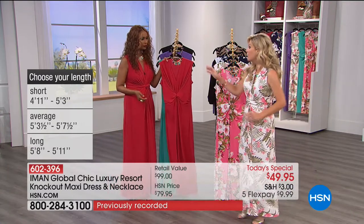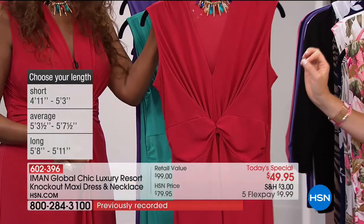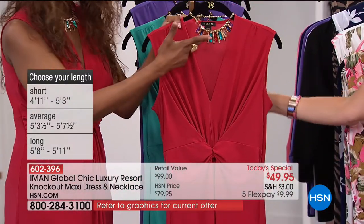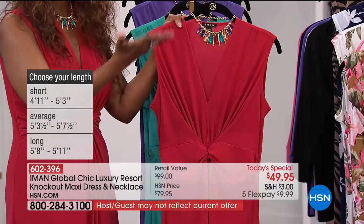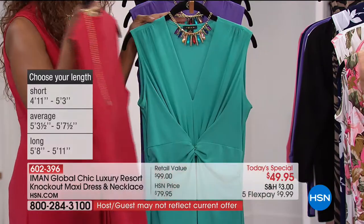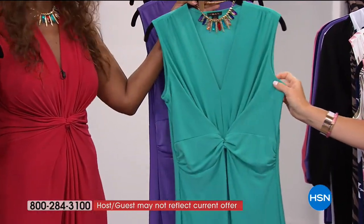So here it is in the red. This red to me is a little bit more of a burnt red. Yeah. So there's that beautiful red shade. Again, you're getting the necklace with it, the multicolored necklace that you can wear with t-shirts and all that, because you can wear it with everything. Beautiful. And then we also have it for you in this stunning green.